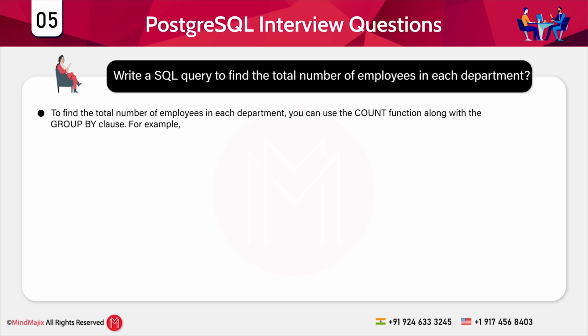So this is a very simple query, and this query can be written as select department ID, count star from employees, and group by department ID. So as you can see over here, we are selecting the column of department ID, and once we select that column, we are finding all of the employees from that particular department ID. So that is why we have written count star from employees and group by department ID. So once we write this query, it will clearly fetch us the results that will tell us the total number of employees in each department.